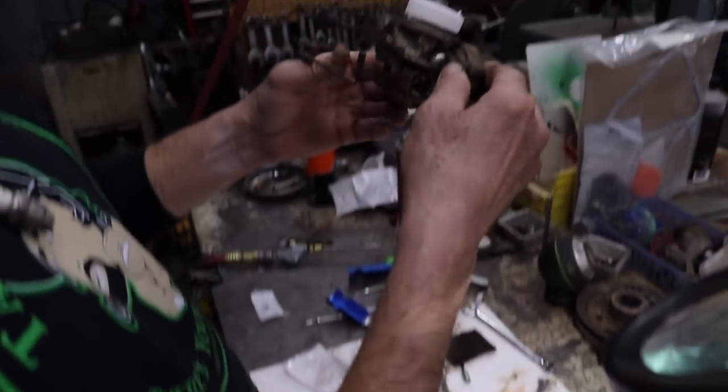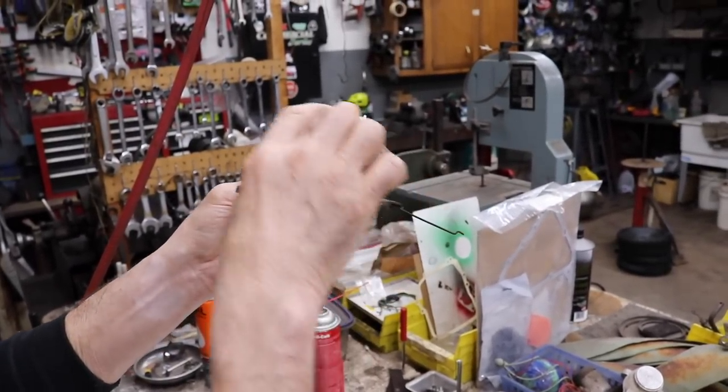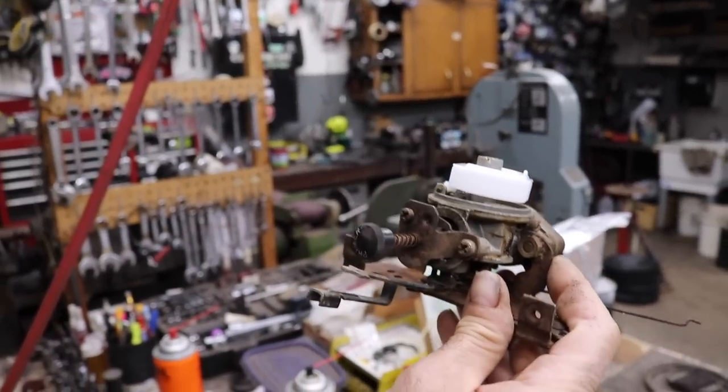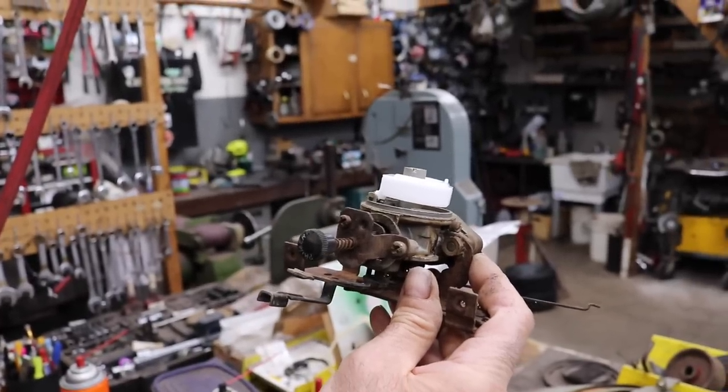And then we want to set our float. So, either want it level or a little bit below level. Look at, ours is perfect. It's just hanging down just a little bit. A little, just ever so slightly. And that's what we want. And we put our bowl gasket on.